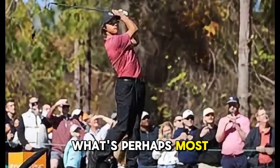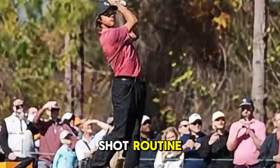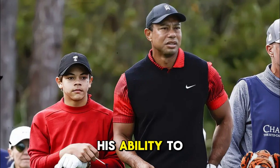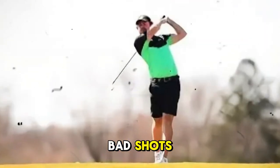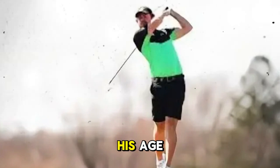What's perhaps most impressive is Charlie's mental approach. Watch his pre-shot routine. It's methodical, consistent, and mature. His ability to bounce back from bad shots and maintain focus over 18 holes is remarkable for his age.